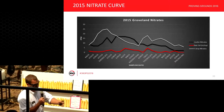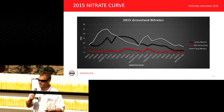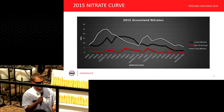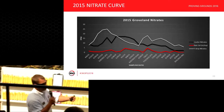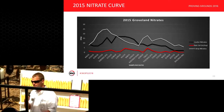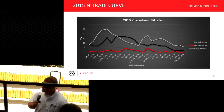Last year, we ended up applying 150 to maybe 180 units at Y-drop, and that's just because we were trying to grab that top-end yield. So we wanted to keep our yields in that 230 to 250 range and still maximize our profitability. So year to year, it's different. We might not always be able to have that low NUE that we were granted this year, but we still want to maximize our profitability per acre.